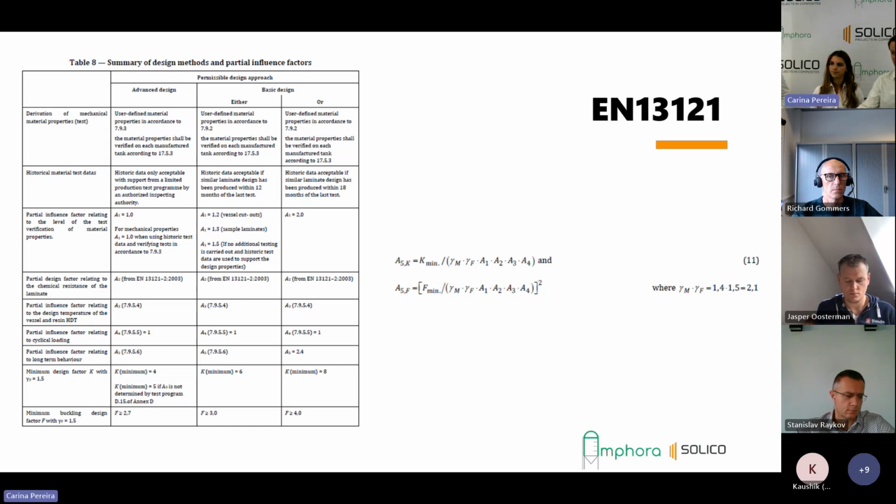But I guess the biggest influence of doing the tests or not performing tests is basically the A1 factor and the combination. Because let's say that we've determined all of our 6 factors. Now you need to also comply with the minimum reduction factor, which is K for strength and F for stability. And that also depends on where your material properties come from.